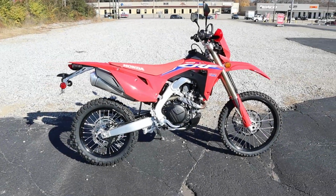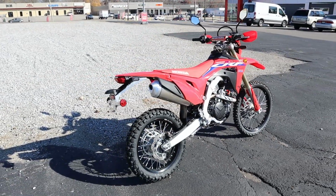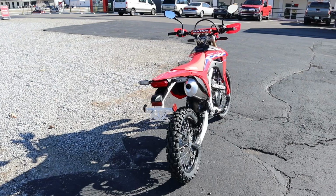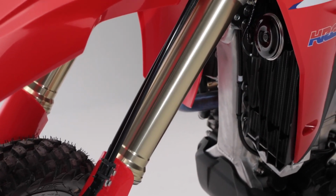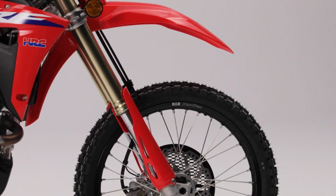And now that we've got that out of the way, let's jump into a little more info on the CRF450RL. Now first up, do you have any options with this platform? Nope. Unlike the 300L where you can choose between ABS or not and the standard model or a rally version, with the 450 you only have this one version and color.